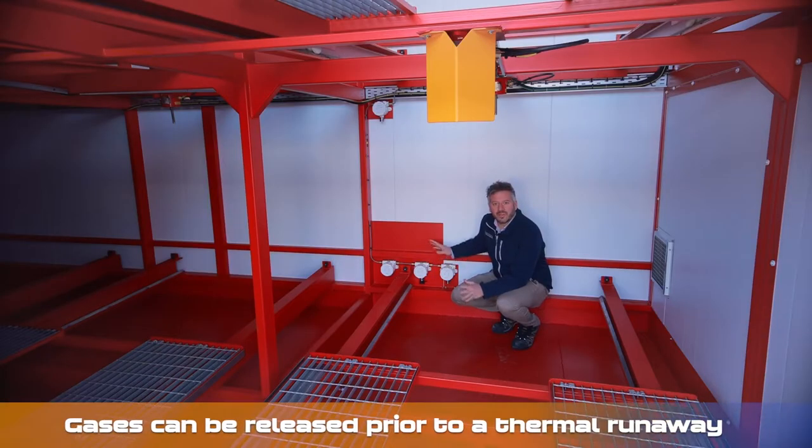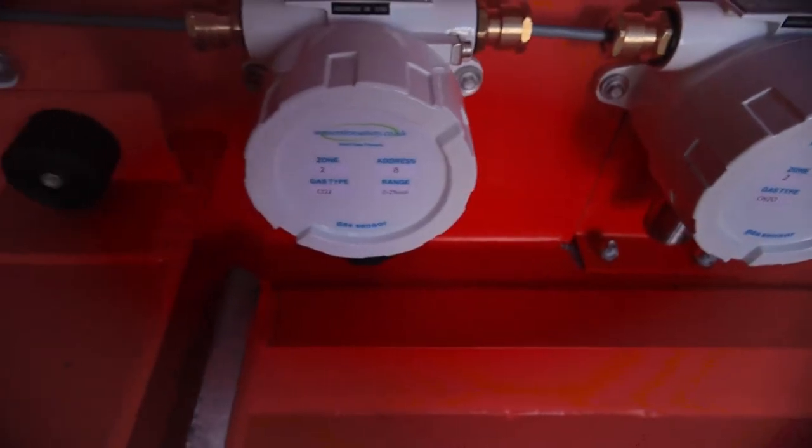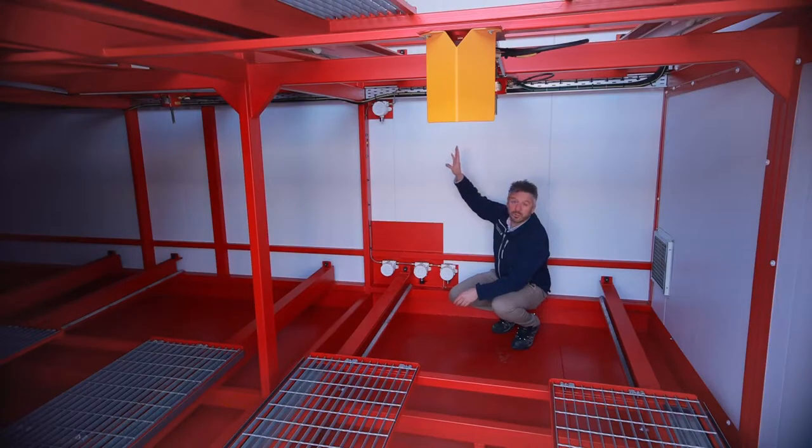We have a number of gas detectors built into the store at different heights, depending on the types of gases they're designed to detect. We have three at low level, one in the middle under the storage shelf, and one right at the top of the store to detect gases that are lighter than air.